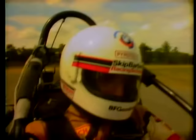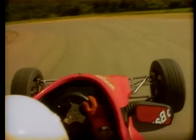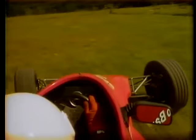The next thing we'll try is I'm going to do a trailing throttle oversteer condition. I'll lift out of the throttle, make a correction with no recovery. And we sail off the outside of the racetrack.